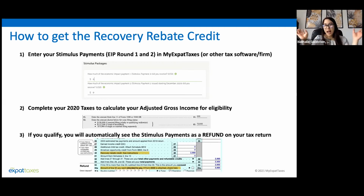So the screenshot I have is the 1040, right? That's like the cover sheet to the IRS about, what is your income, deductions, and refund at the end. You will directly see a refund for the recovery rebate credit. That will be, like I said, direct deposit to you if you have a US bank account, or sent to you as a paper check if you don't. And I will tell you, having a paper check sent to the UK is not fun. So if you can get a US bank account, I would recommend one for your taxes if you want to claim the stimulus payments quickly.